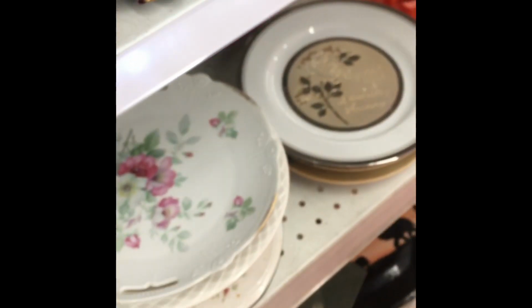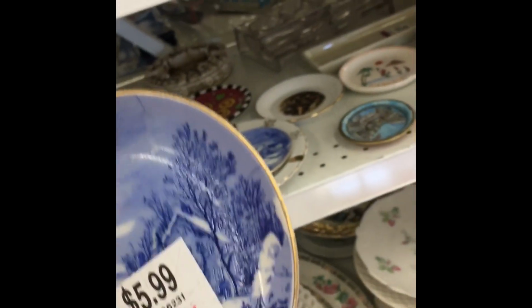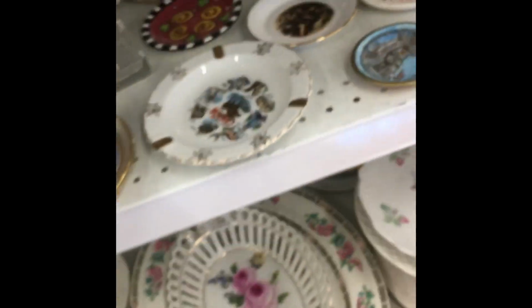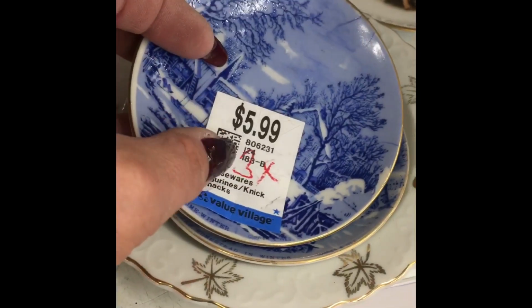There were some really pretty unique pieces. Nothing that really caught my eye like it was super special. These blue plates, I've heard that they have some value, but you have to be careful because there's a lot of knockoffs too or something. So you really have to know your designers of these pieces, which I'm still learning. So hey, if you know something and you want to share, please do.